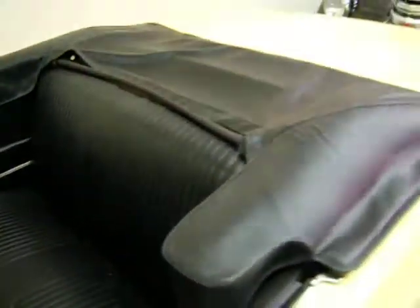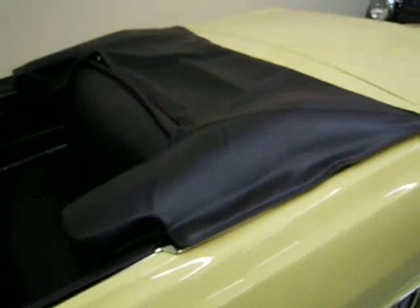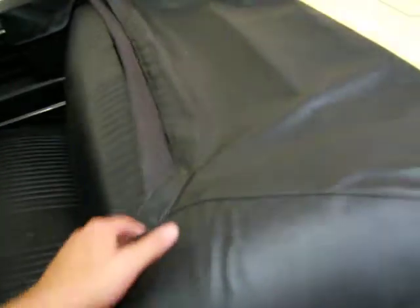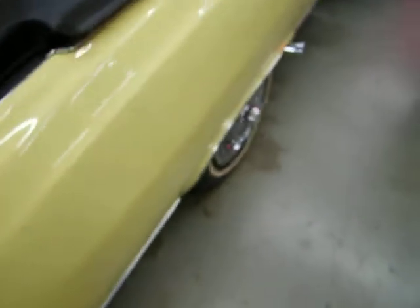Has a new convertible top. It is a correct convertible top. It is not a power top, it's a manual top. Has a new boot and a new well, and everything underneath here is correct and new. Flip this up so that you can see. There's the new top. Close the door on it.